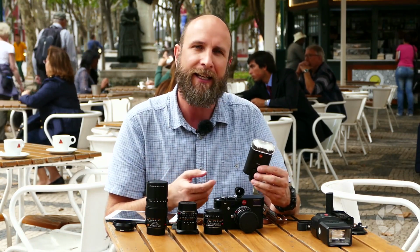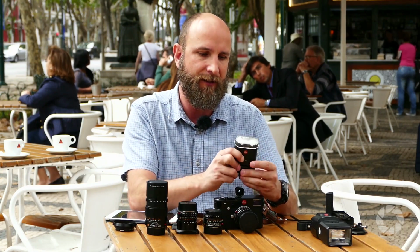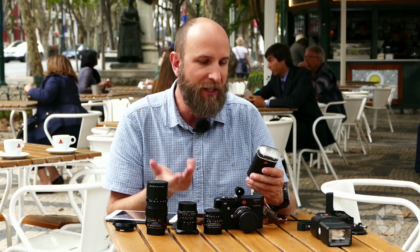It's just basically good for fill flash. There's not a lot of creative control over it. You can't do flash exposure compensation. You can't really do anything with it. It's just sort of put it on there. You can make it go up and down a little bit, but in my opinion, it's good for fill flash when you need it.